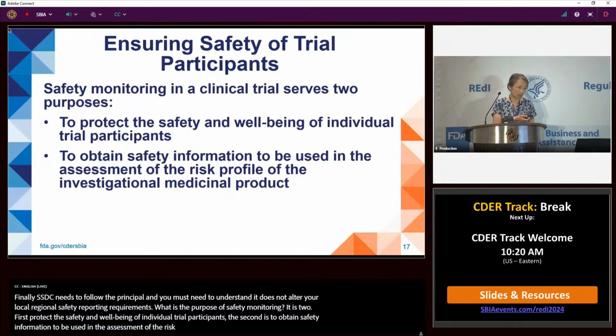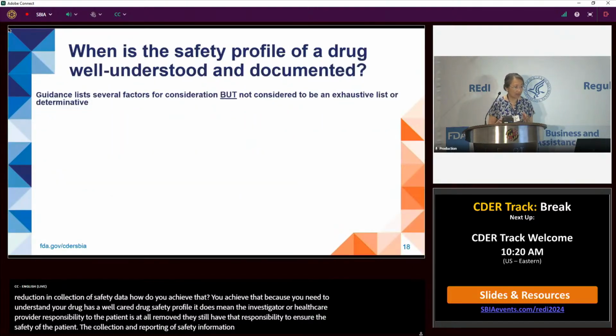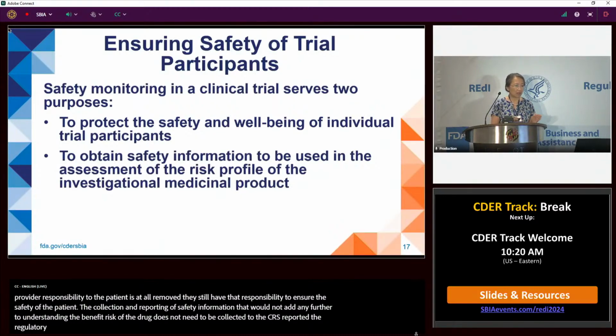So that's the monitoring aspect of it. But the collection and the reporting of safety information that would not add any further to the understanding of the benefit risk of the drug does not need to be collected onto the CRFs and reported to regulatory agencies. So that's where there isn't a disconnect. It's just to make it very clear that this does not in any way at all take away the obligation to the investigator to ensure safety in the patient population.